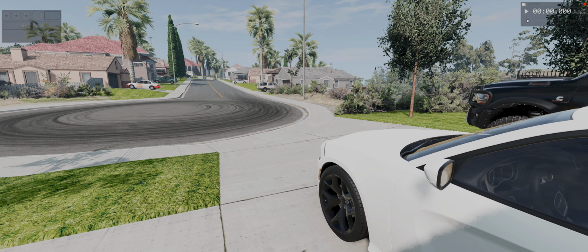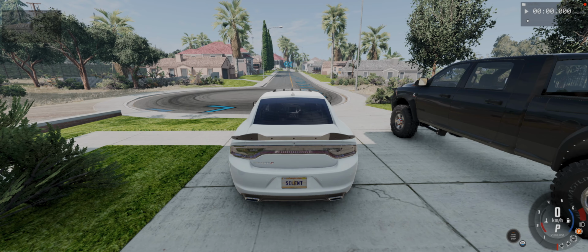Yes, excellent. So, if I see your whip out, you better hide it. That's all I'm gonna say. Let's go ahead and get into it, y'all. A few moments later. Alright, y'all. The hunt begins.